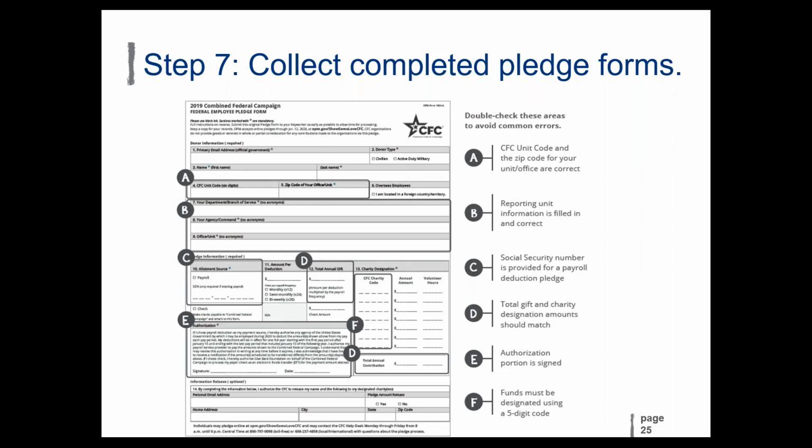First, that the CFC unit code and the zip code for your office and unit are correct. Next, the reporting unit information, make sure it's filled out and correct. And Social Security number, that's provided for payroll pledge deduction. Now, there are additional pledge form types out there, and they're available on your website, and you'll see them as well.